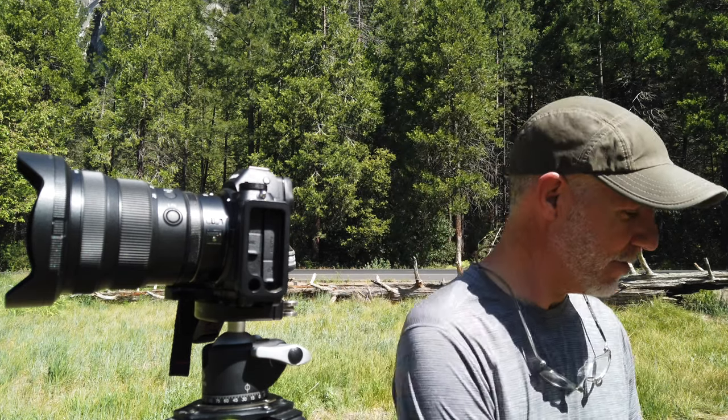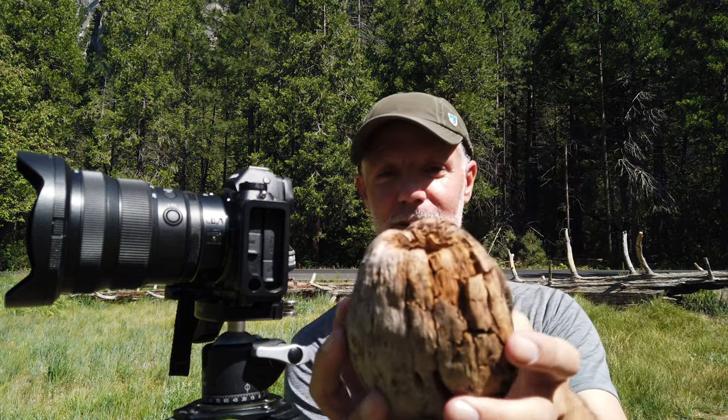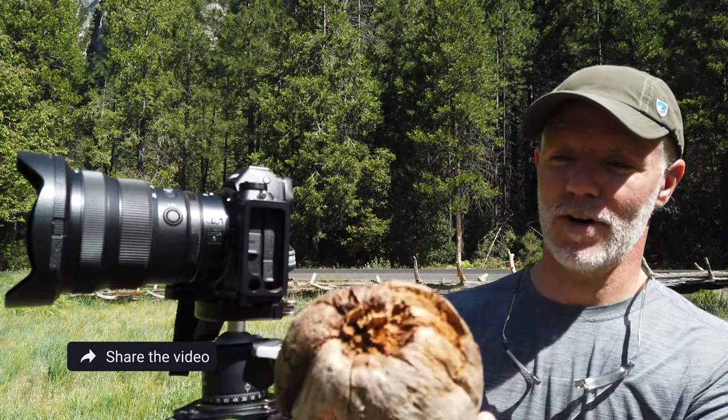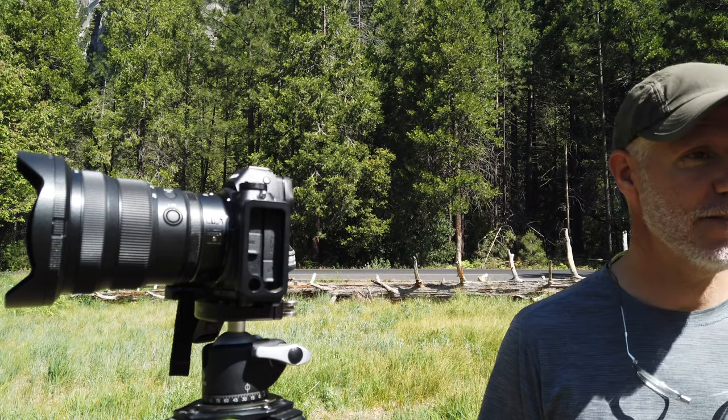You just get right in if you want. Almost looks like a coconut. Some must have been a growth. Look at this thing, man. Oh, it looks like a coconut almost. That is weird. It's like a knot or something. That is wild. It's laying over.